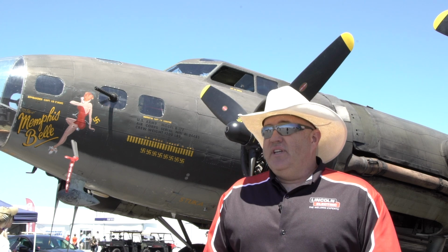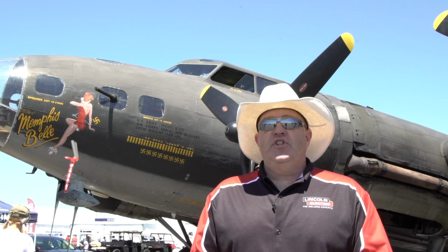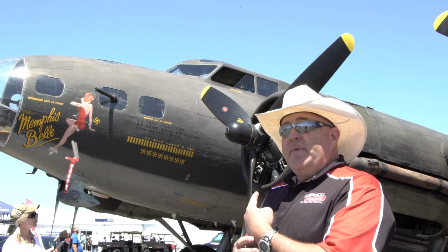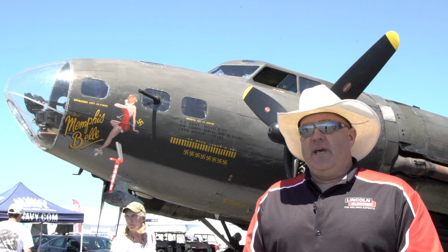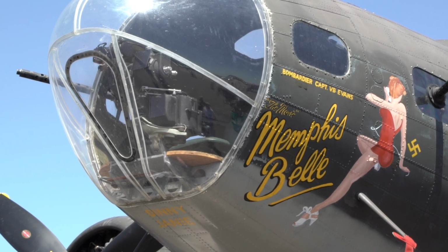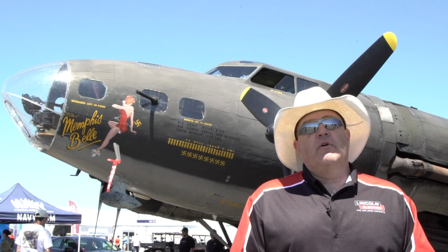Now, those of you that are aircraft nuts are gonna say that's not a Boeing B-17G, that's a Boeing B-17F. That isn't correct. This is actually a G with the chin turret removed. Why was the chin turret removed? Well, this is the Memphis Belle from the movie, but it's not the actual Memphis Belle. That aircraft is in a museum. This is the aircraft they used for the filming of the movie Memphis Belle. And the real Memphis Belle is an F model, so they removed the chin turret to make it look correct for the movie.